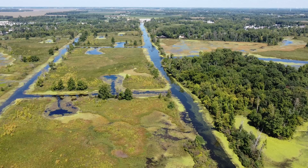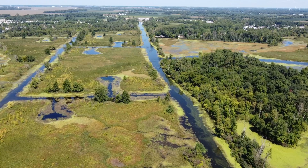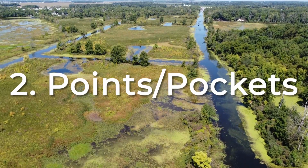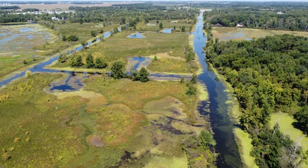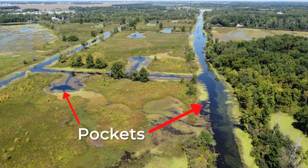Now, with that being said, there are places that you're going to fish where an edge of lily pads just continues to go, and it's very monotonous and it's very straight. Now, there's no doubt that bass could be somewhere along that long straight edge, but if you can find a point or a pocket of lily pads along that edge, that is going to be an even higher percentage area where bass are more than likely to be found.